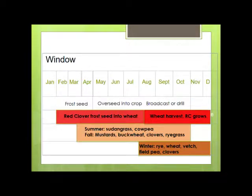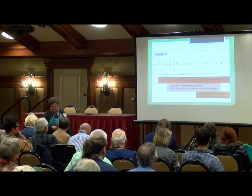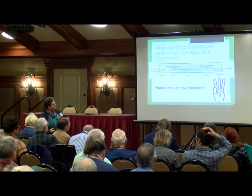Summer, got lots of options in the summer, but as I said, your cash crops are usually then. But I'll show a few of them. And then winter, field pea is something we've been trying more lately. Expensive, but really a good way to get, again, some nice legume in. But we always mix it with the grass to make it cheaper.